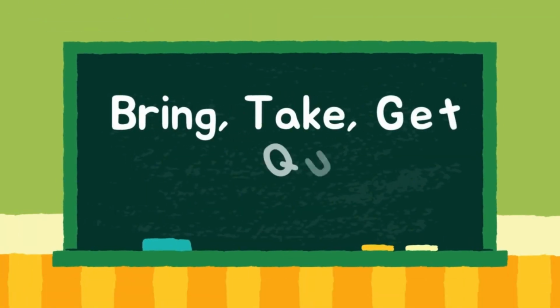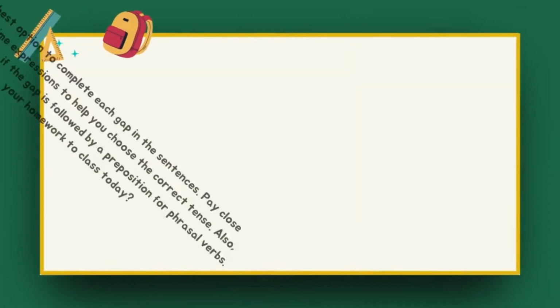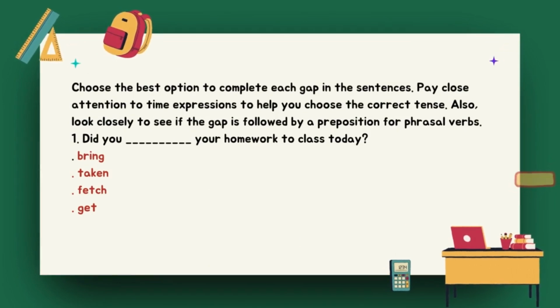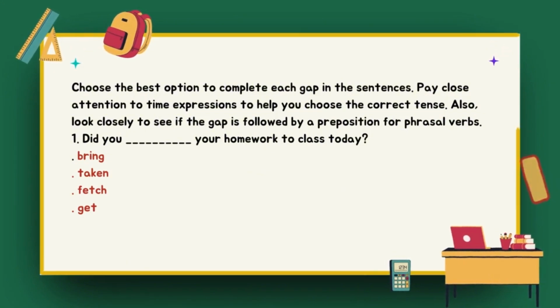Bring, take, get quiz. Choose the best option to complete each gap in the sentences. Pay close attention to time expressions to help you choose the correct tense. Also, look closely to see if the gap is followed by a preposition for phrasal verbs.